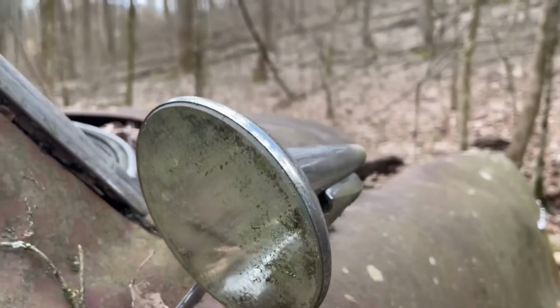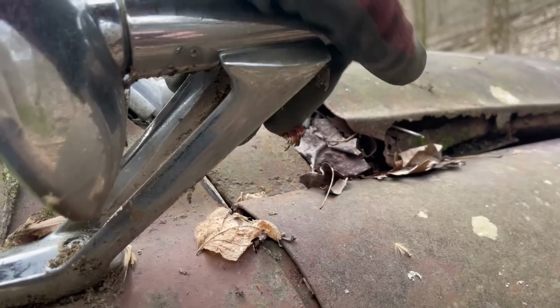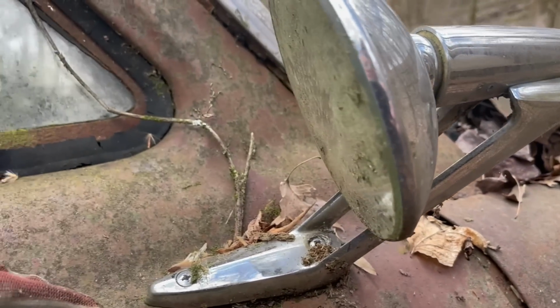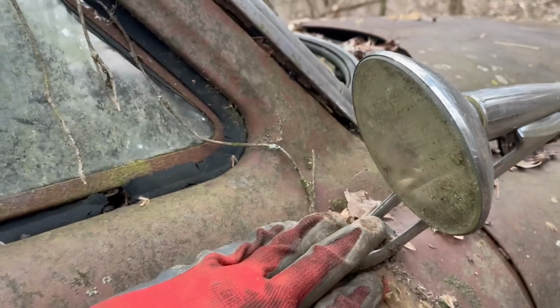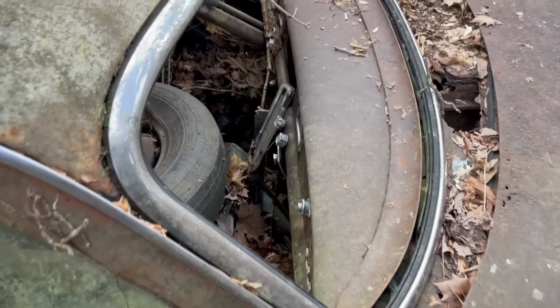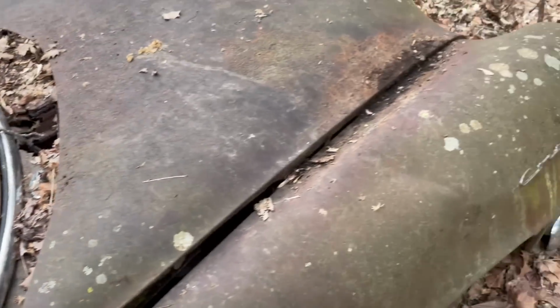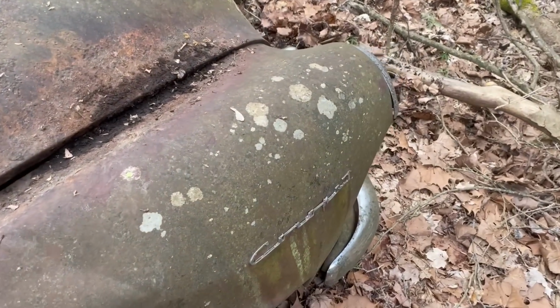This mirror is still usable. And look at the style. This is in really good shape. A tiny bit of pitting here. This thing is in amazing condition. Even if you don't own a Dodge, that is awesome. Let me check the other side while I'm at it. Coronet.